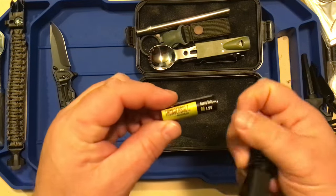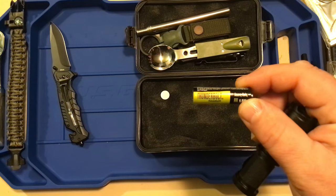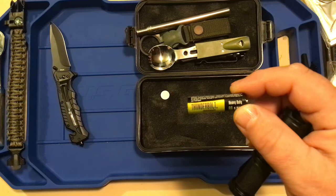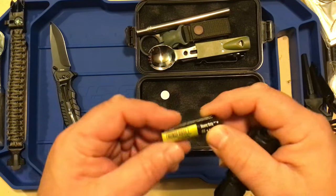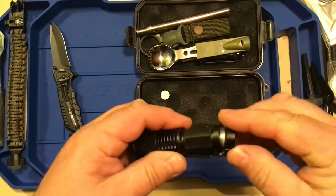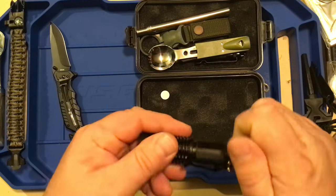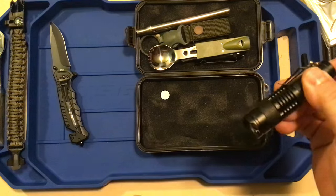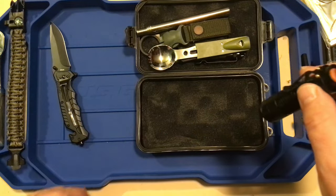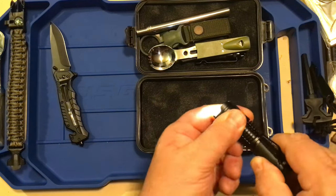So just so you guys know about Harbor Freight, these batteries right here weigh about a third of what a Duracell or Energizer battery weighs. These things are horrendous. I would not buy these, just for the mere fact that they're going to probably wind up sitting in a garbage dump somewhere a lot sooner than most people would predict. But you know, this is a nice little light.